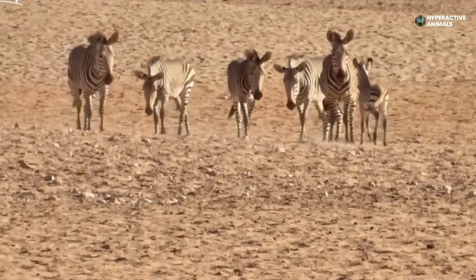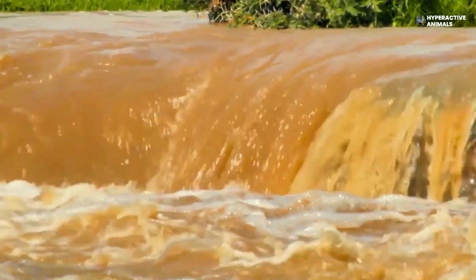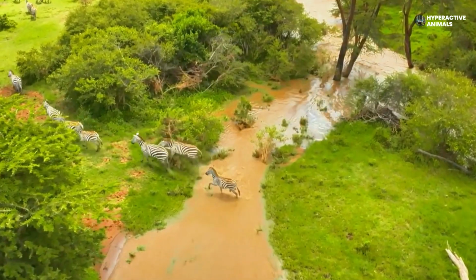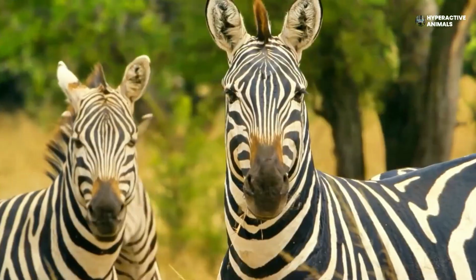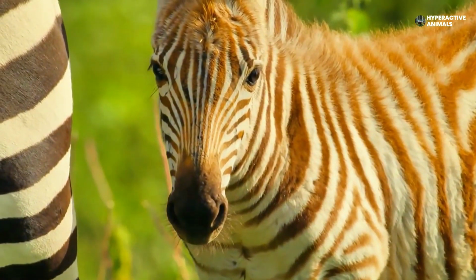Grevy's zebra is a herbivorous species, primarily consuming grass and leaves. They can travel dozens of kilometers daily to find water during dry seasons. Their endurance to thirst and hunger is an important biological trait that helps them survive in harsh conditions.